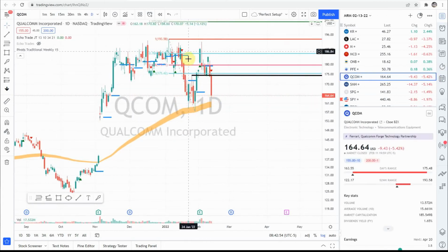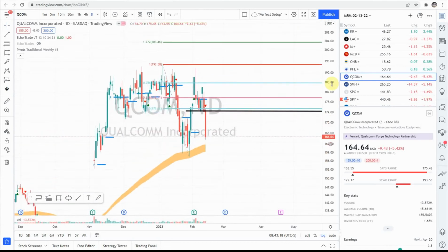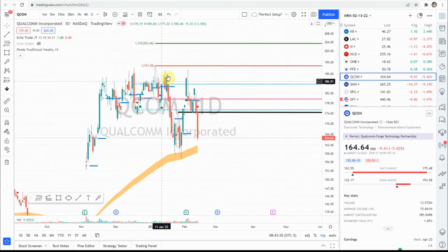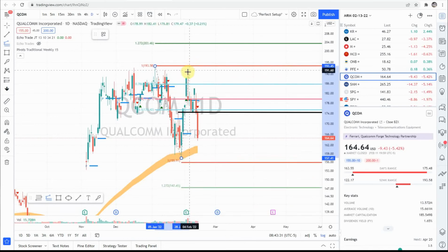QCOM, that thing muddied up its pattern really well. Like if you got in, this is not looking super hot. A lower high. And at this point, to even get me interested, it's gonna have to basically break out to a new high. So one to be careful. This could be setting up for that bigger retrace thing I was talking about with some of the other ones. Although not significantly lower here.